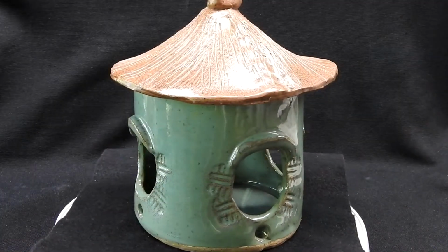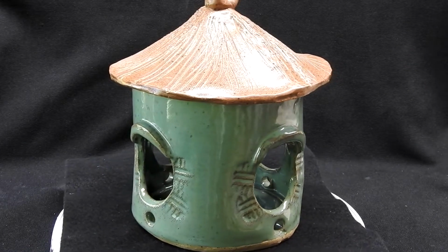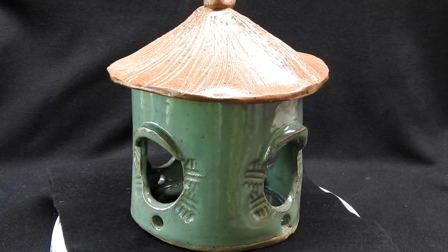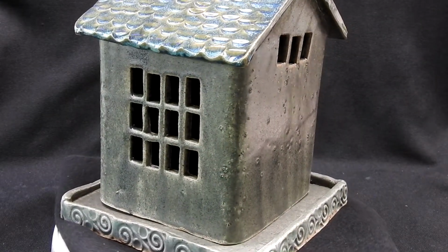For students interested in hand building, you can build bird feeders, bird houses, or slab construction of your own design.